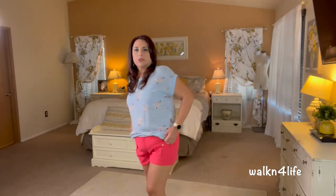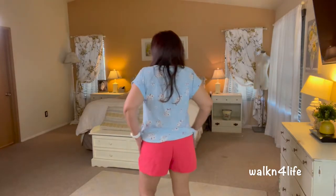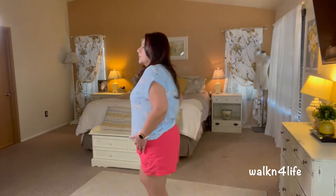So, and I might as well show you these shorts. These are some swim shorts that I've had forever. But these are actually swim shorts because they do have like a liner, you know. So, and I'm able to wear them now. So this is part of the swimsuit try-on.